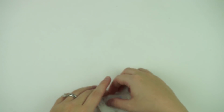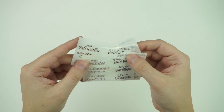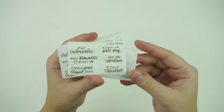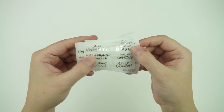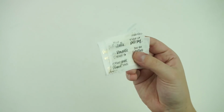Love these. And then last but not least, we do have another mini bucket list. We came out with New Year's Eve last week, as well as another holiday. Was it Hanukkah? Probably, I think it was Hanukkah. So this one is the Valentine's Day one. It says, make Valentine's, watch romantic movies, make heart-shaped treats, have a date day, pass out Valentine's, and eat chocolate. I feel like half of those, or more than half, could be used for non-Valentine's Day as well. So all of those foil items will be available in all 4 foils, of course.